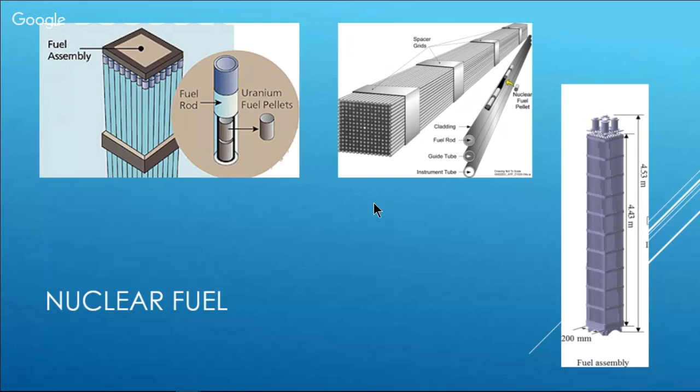What is interesting too is that in a civilian nuclear power plant, we can expect these fuel assemblies to be in a core for 6 years. Every 2 years we refuel. We only take out a third of the most used fuel assemblies, put in a third new fuel assemblies, and then we swap them all around to get an even burn.